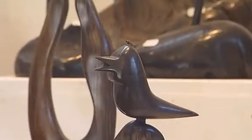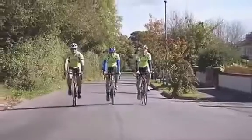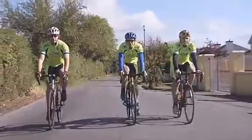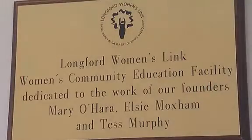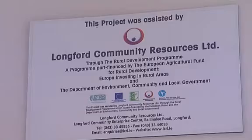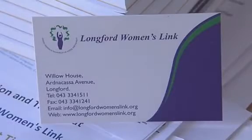Today I'm in a peat bog on the outskirts of Newtowncashel. In tonight's programme I meet bogwood sculptor Kevin Casey in Barley Harbour. I then head back to Longford town to meet Michael O'Farrell and Shane Quinn to chat about Longford Cycling Club. And to finish off tonight's show we have a very special second half where I find out about the educational supports available at Longford Women's Link.